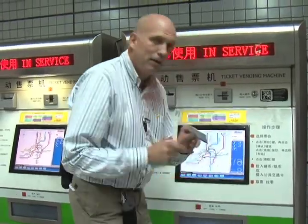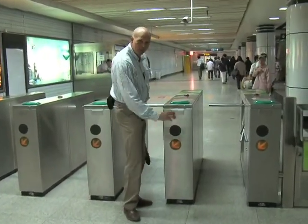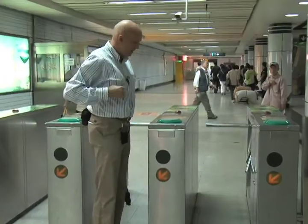And presto, time to get on the train. By the way, this machine, you don't slide your card in. You take your card to the back side and you just go.